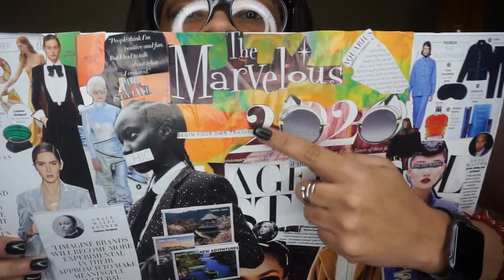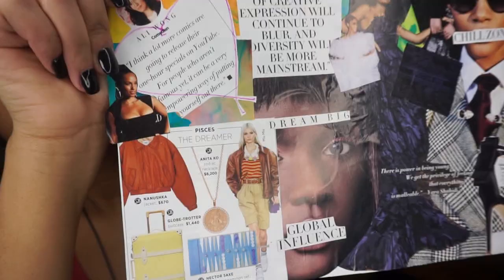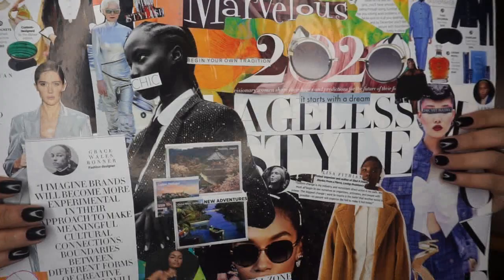Just give 2 seconds to the vision board, because I've really been wanting y'all to see it. This is my vision board for 2020, the marvelous 2020. See how I put the sunglasses and the zeros? It's the detail. It has cool little quotes and stuff. I got my zodiac signs, sun, moon, rising, Venus. I got some cool models on here, and some cool things covering there.